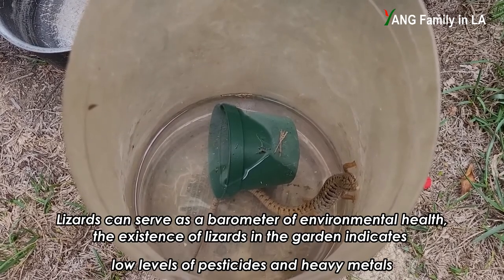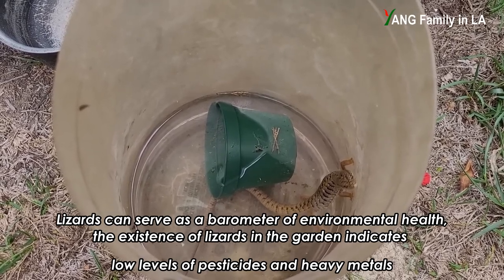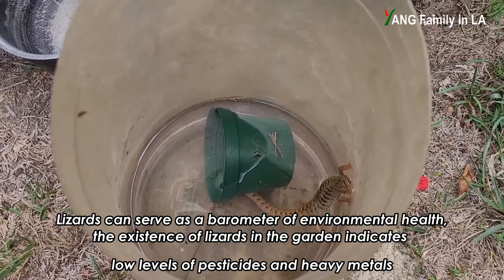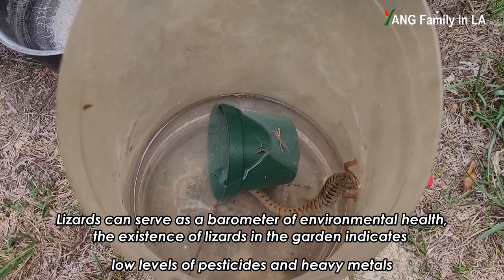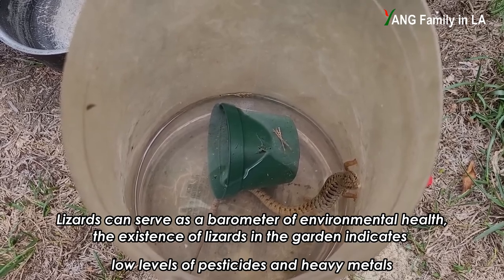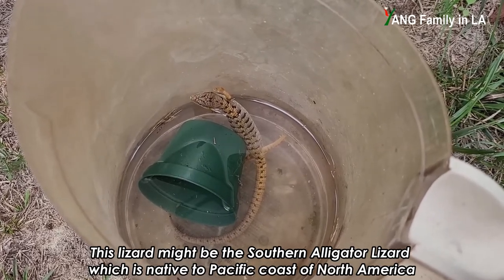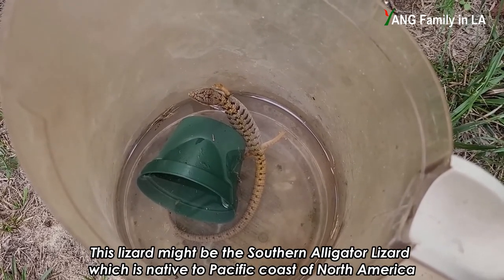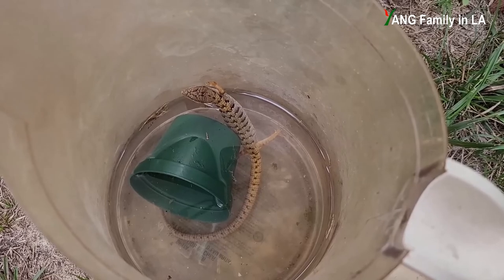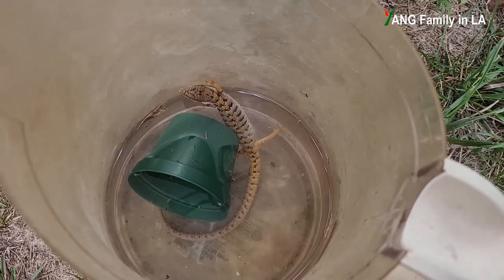More importantly, most garden lizards are a good indicator that the ecosystem in your garden is good, because it means very low levels of poisons, such as pesticide and heavy metals. Because we found this lizard in the water barrel, I'm not sure exactly what kind of lizard this is, or whether it can swim or not. I checked on Google, they said some lizards can swim, but they are not strong swimmers.